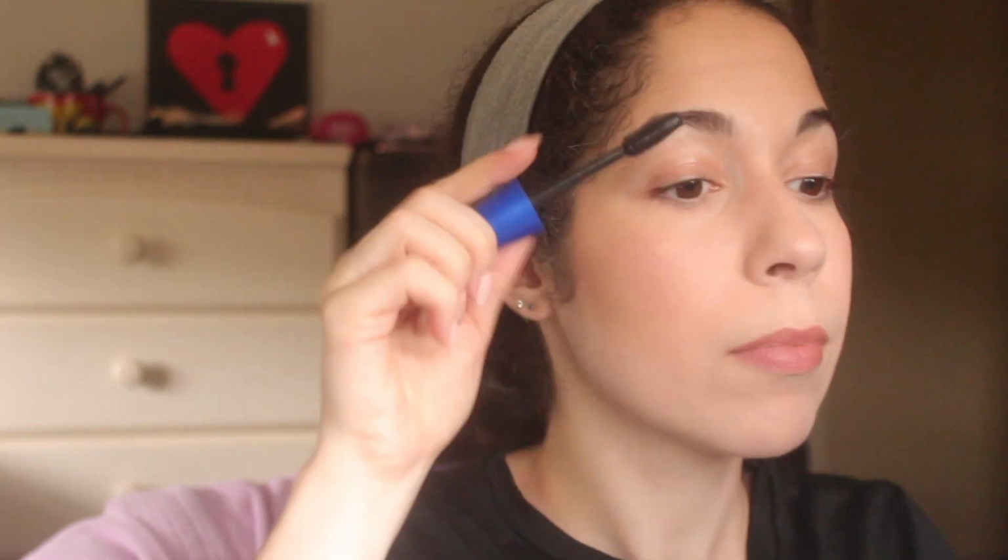So now that that is all done, I'm not going to fill in my brows. I'm just going to brush them out. They're definitely super bushy right now, or bushy for me. I need to wax them tonight or tomorrow. We'll see. And I'm just going to throw on some Maybelline Rocket Volume Express mascara, and that's going to be it.